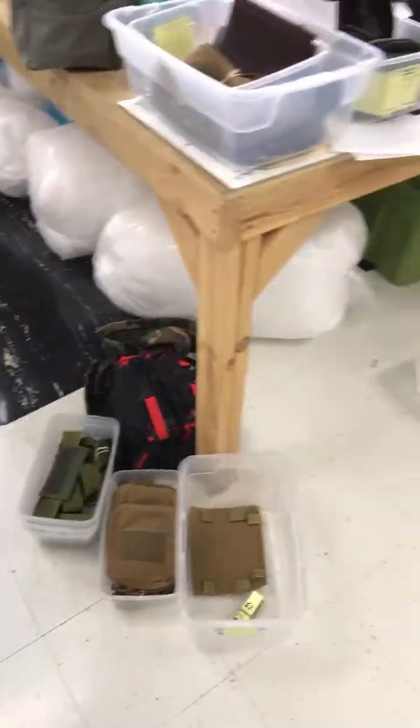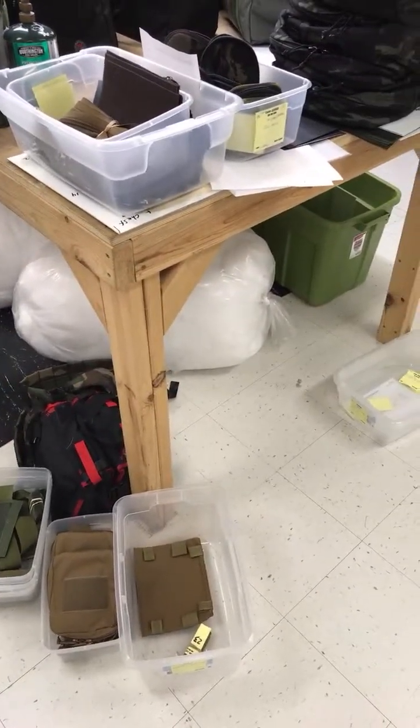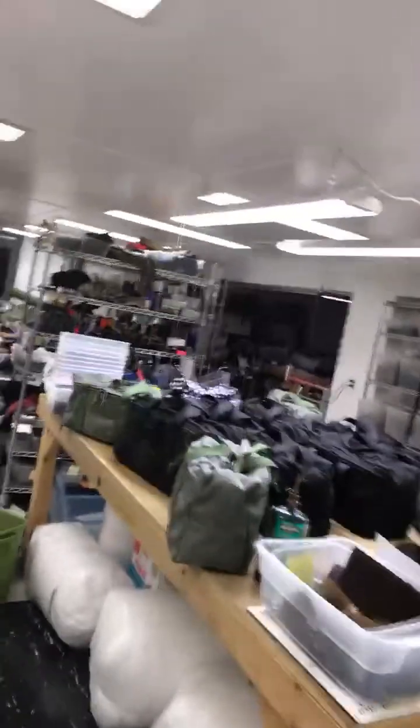Got that Soldier of Fortune with the Italian national seal on it. I don't know about that. I've got three of them where all my gear's on the cover of them.